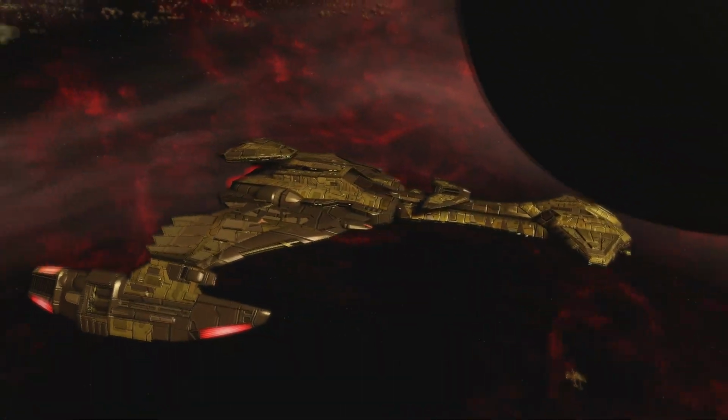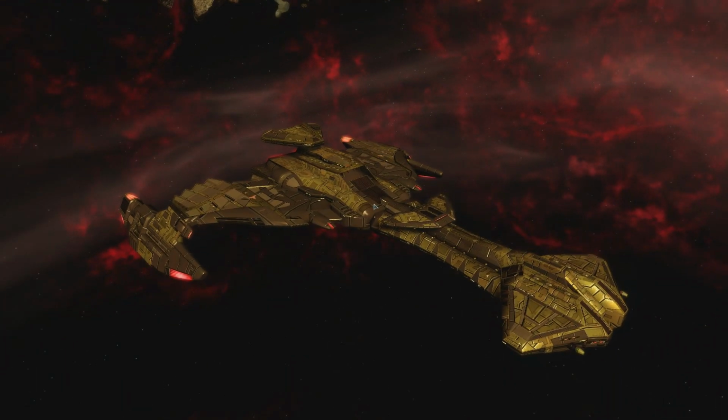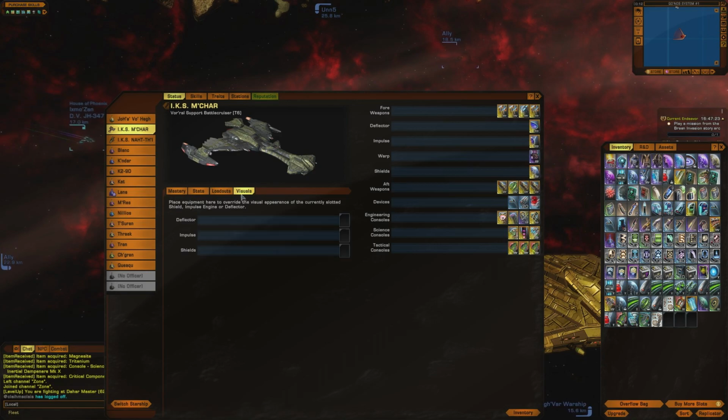I have to say this ship is... The light Battlecruiser was my favourite ship design of Klingon's ship. Was my favourite. This one now is. She's taken that place. She's glorious, beautiful. I want more designs like this one. But you can change her further. I'll show you how. Let's take a look at some variations.